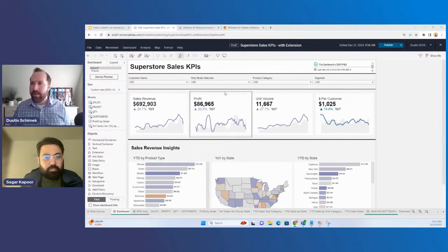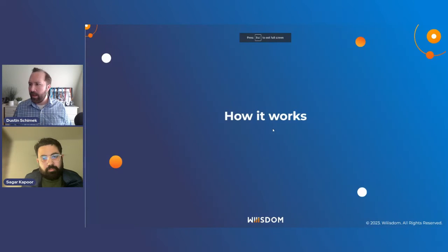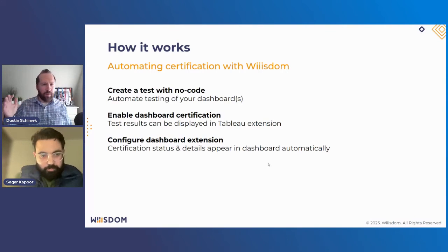All right. So let's switch back to my slides here and just briefly walk through what I'm going to show you next. What we can do with Wiiisdom Ops for Tableau is create tests with absolutely no code. I'm going to duck out of this slide in just a moment. We don't like to show too many slides during these. We want to keep them interactive. But what you can do with these no-code tests is automate testing around your dashboard.